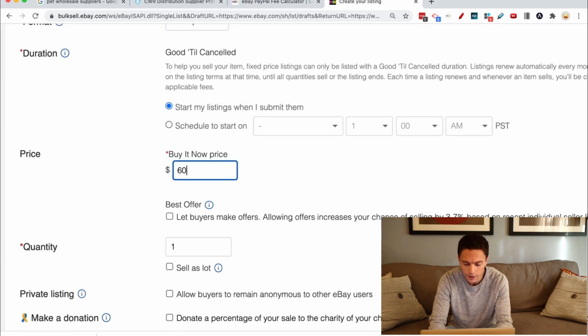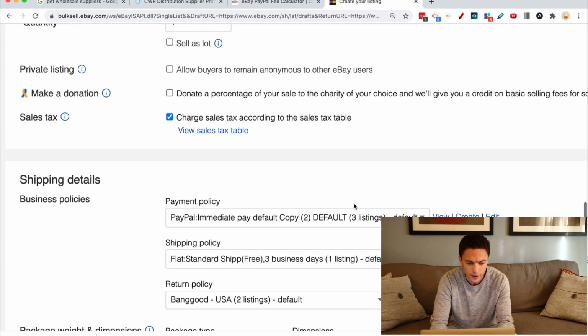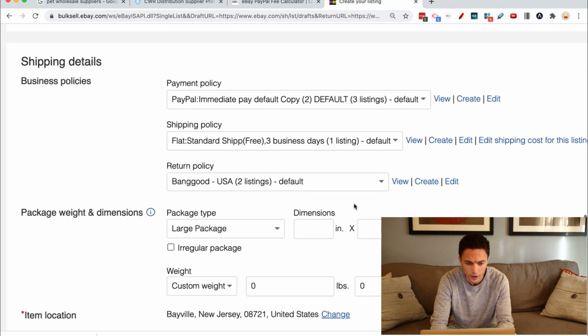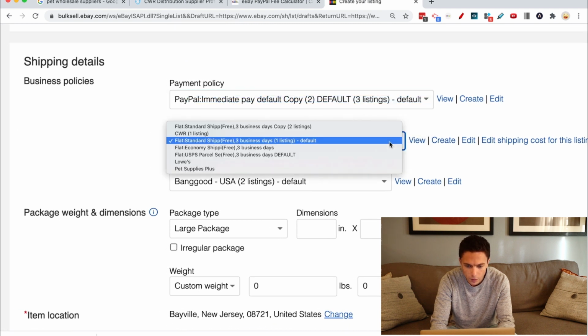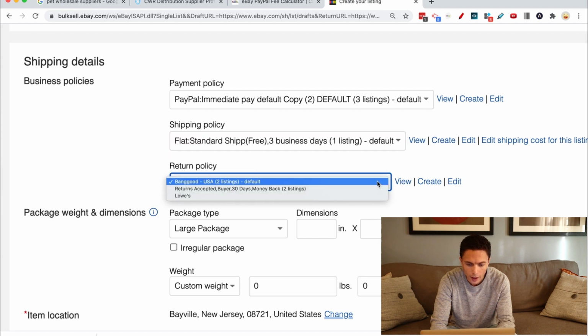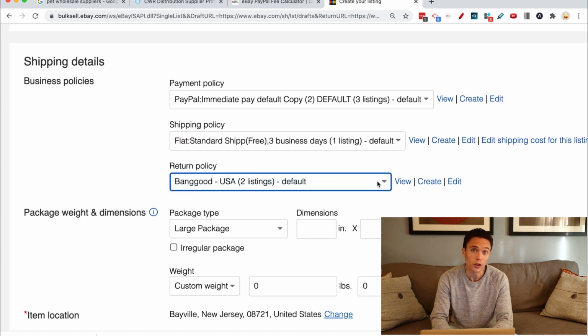So we will enter in $60.99, right? Let's come down to the shipping details section. So I've already set up my business policies. So I will select the default ones, which apply. But a lot of times what you'll have to do with new suppliers is create new policies for them, depending primarily on the shipping and the return policy.